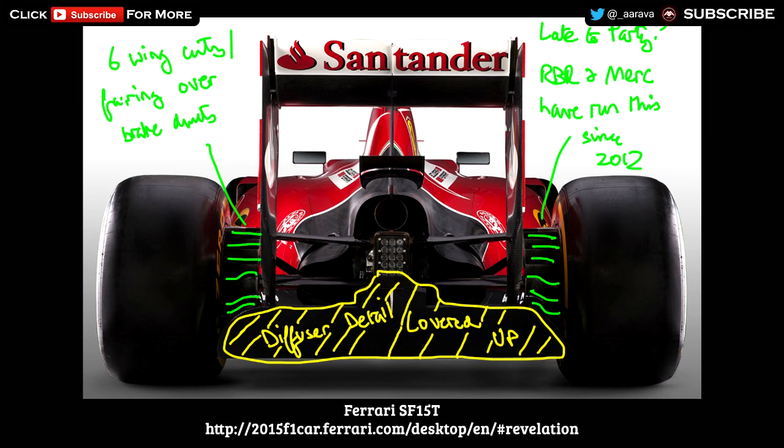So we're now moving on to the rear of the car, which is quite detailed actually in this launch, apart from the diffuser being covered up, which is usually a standard thing we saw today when the Toro Rosso got launched. By the way, I'll be doing a video on that later on in the week. When it got launched, the diffuser was covered up as well, and if you look closer at most of the pictures, the diffuser is closed off, apart from maybe some promotional videos.